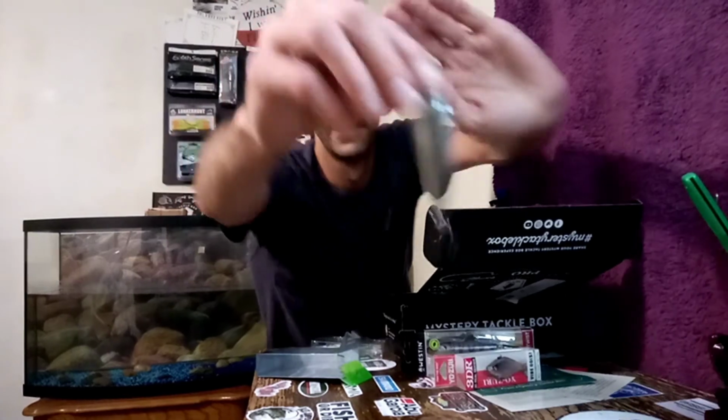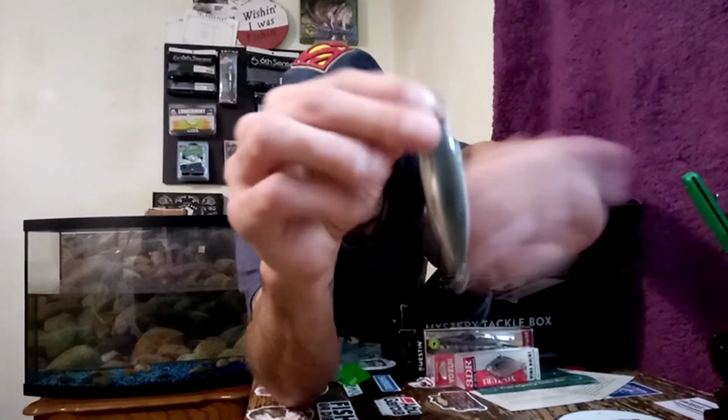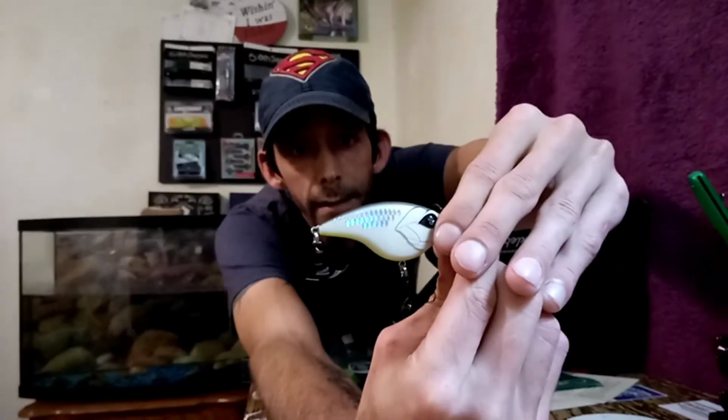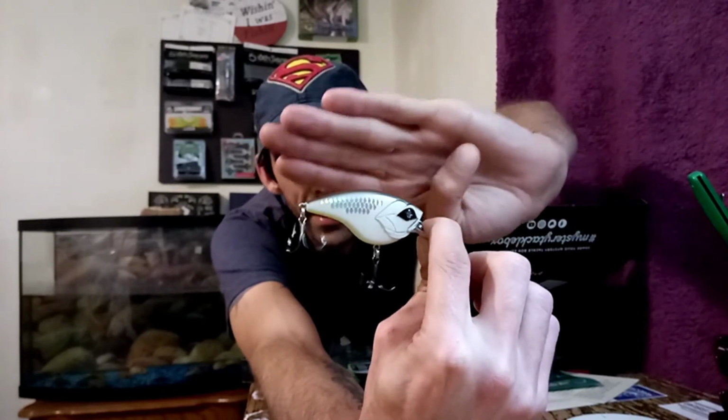And like you can see right there, that's why it's called the flat banger. It's flat-sided. I just like the all-around design on it. I like the eyes. They got the Googan emblem on the inside of the eyes, which makes it look like it's kind of like a mad fish or something. But I just really like them.